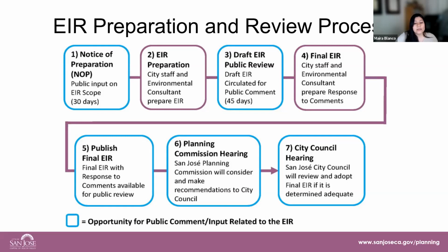Step 2 of the EIR process is preparation of the document. Once the EIR is complete, the city will circulate it for 45 days for public comment. All interested parties will be notified by email once the documents are uploaded to the project page. Step 4 will be to prepare the final EIR, which includes responses to public comments received during that 45-day public circulation period in step 3. Step 5 involves publishing the final EIR, and then it will be scheduled for public hearing.